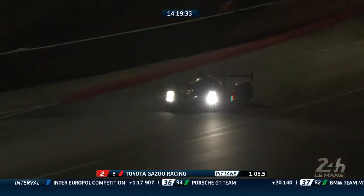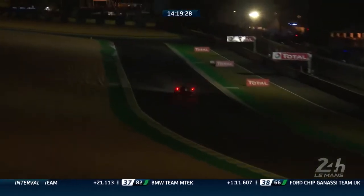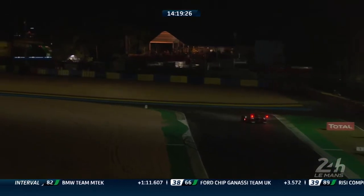And the other risk too is if you do pit and then you get held at the end of the pit lane waiting for the next safety car, you're just compounding your loss. Exactly right. You can lose much more than you could gain.